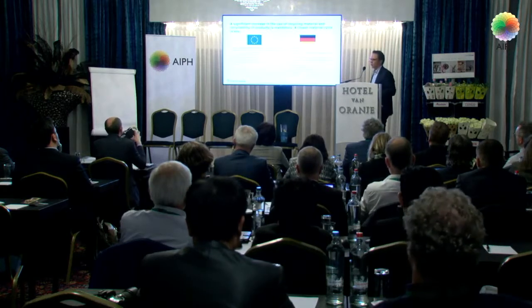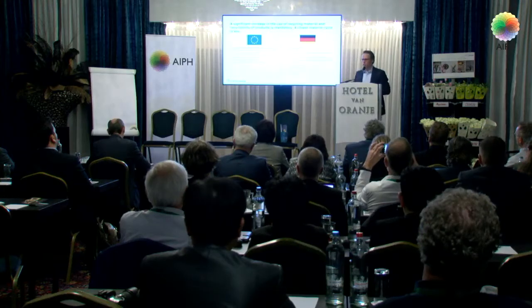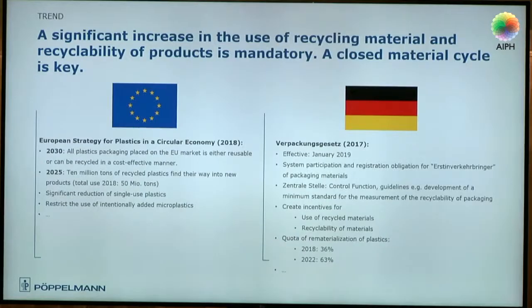As we have heard before today, some countries have already had plastic pacts, and Germany even launched the new Verpackungsgesetz, the packaging law, which was launched in 2017 and is in effect since 1st of January 2019. One of the speakers today said nothing had changed in Germany between the Verpackungsverordnung, which is the packaging guideline, and the Verpackungsgesetz from 2017. It has. It has changed since 1st of January 2019. There's a system participation and registration obligation for the Erstinverkehrbringer. Who is the Erstinverkehrbringer? It's not the manufacturer of the material, so it's not Pöppelmann, but it's the body who is bringing the filled material into the market.